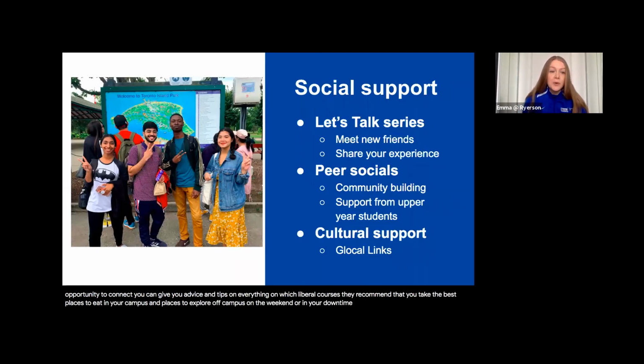For those students who are especially interested in expanding their cultural horizon or learning more about different cultures, we recommend joining our Global Links program. So it's not a typo. Glocal is a combination of the words global and local. So the program has regular meetups and outings that are led by our student staff, and all participants obtain a certificate upon completion of the program.